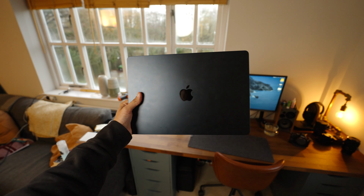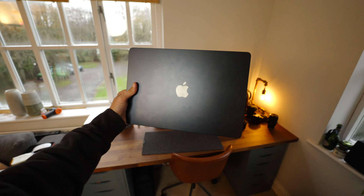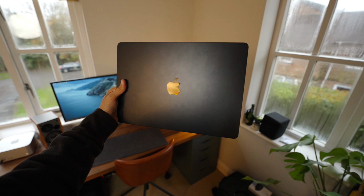For me, Final Cut Pro X absolutely destroyed the battery life here. I would say it goes down to about 4 to 5 hours of usage. But again, I work with pretty intense files and I never really edit for long periods of time without plugging into power. So for me, this was absolutely fine.